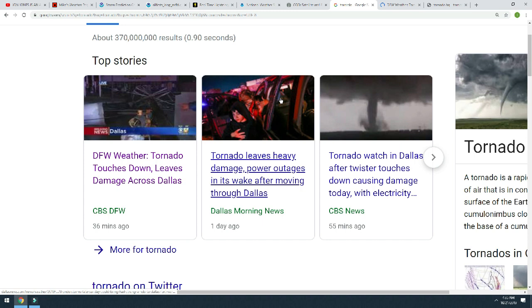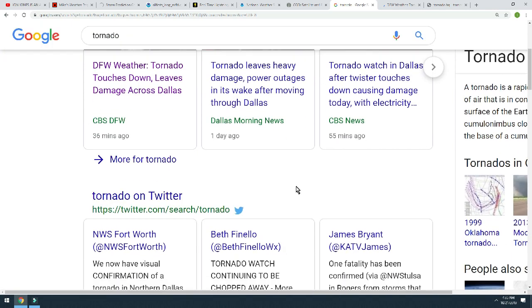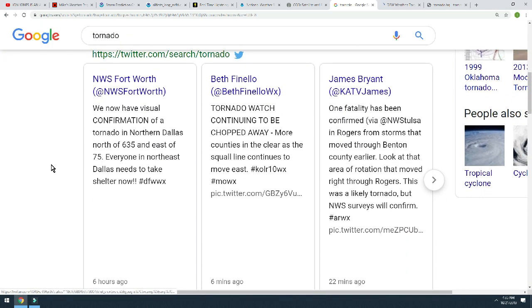We got families out here stranded in vehicles out in the street. Heavy damage, power outages in its wake after moving through Dallas, Texas. Tornado watch in Dallas after twister touches down, causing damage today with electricity outages, I'm assuming that says. And then check out some of these tweets put out by the authorities there. We now have visual confirmation of a tornado in northern Dallas, north of 635 and east of 75. Everyone in the northeast Dallas, take shelter now. That's DFWWX Twitter.